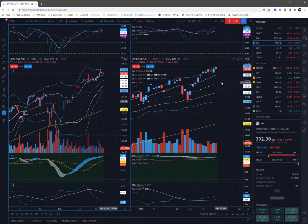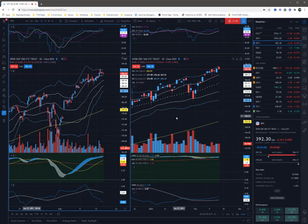But me personally, I'm expecting a pullback to this 380 to 381 area, and then from there we'll see where we go.